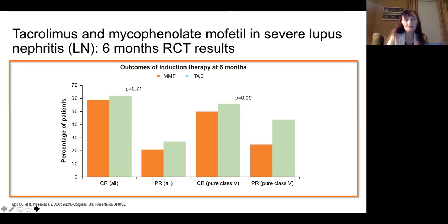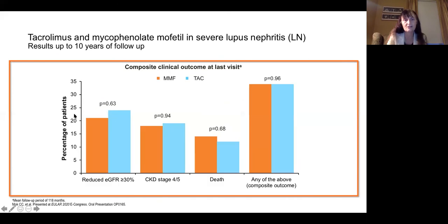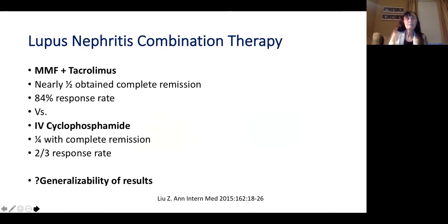And in fact, what was now presented was the long-term follow-up of these patients. So over the long term, over 10 years, you can see as well, now the color is right, tacrolimus is blue, mycophenolate orange, that they were equal on partial remission, equal in the long term on those having reduced GFR or end-stage renal disease and things like that. So they were equal. But the buzz these days is that lupus nephritis should have overall less glucocorticoids and more combination therapy with immune suppressives, such as mycophenolate mofetil plus tacrolimus was better. 2 drugs were better than IV cyclophosphamide, all given the same background glucocorticoids.